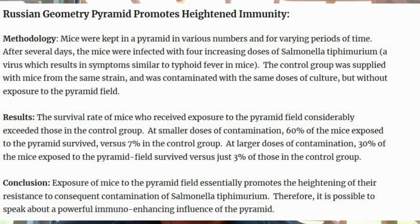So the conclusion that was reached by the Russian scientists was that exposure of mice to the pyramid field promotes the heightening of their resistance to consequent contamination of Salmonella virus. And therefore, they said it's possible to speak about a very powerful immuno-enhancing influence of the pyramid.